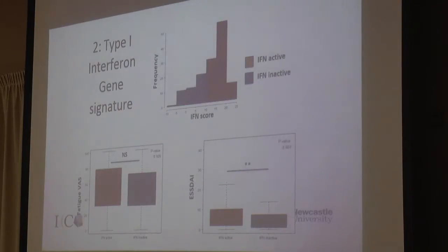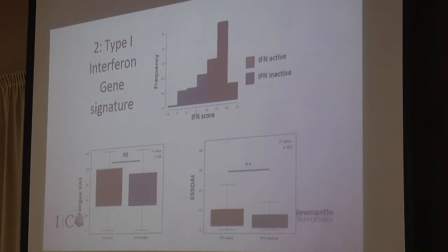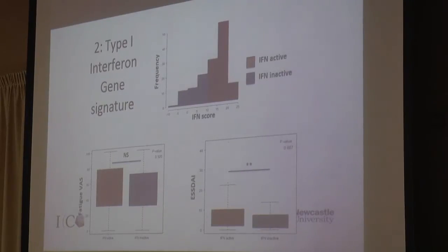What we found, however, with Sjogren syndrome was that there were no significant differences in the fatigue level based on whether interferon gene signature was active or inactive. However, there were slight differences between disease activity, the S-star, that's the Sjogren syndrome disease activity index there.